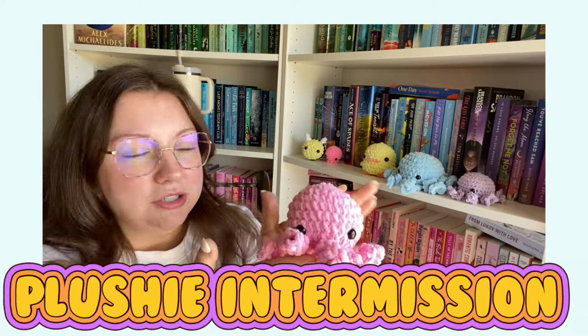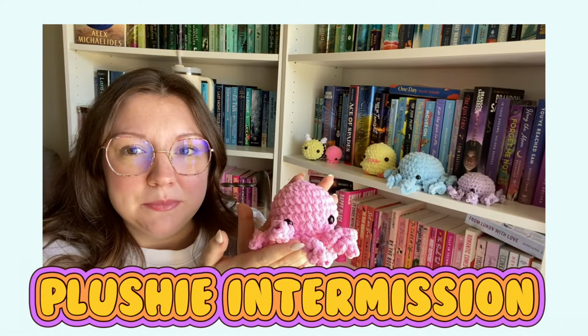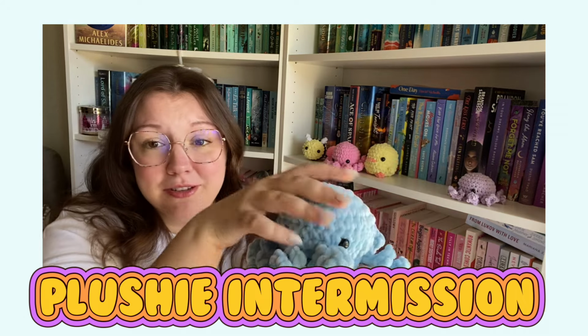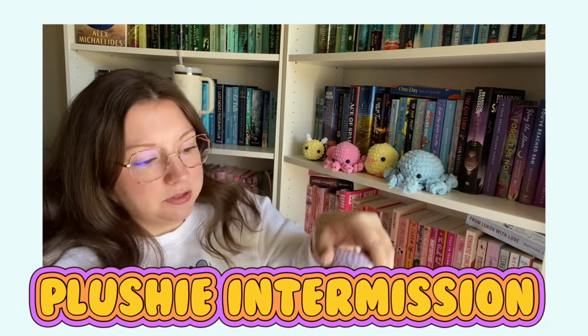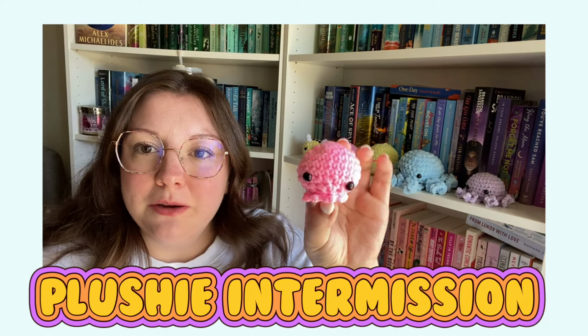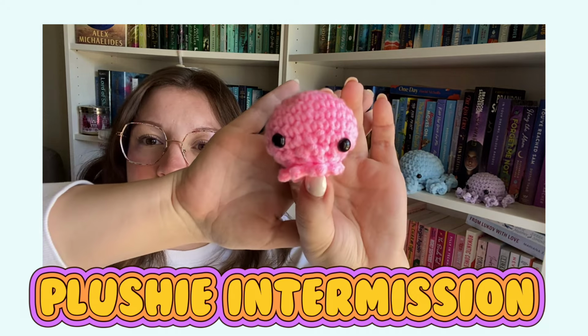Also, do you like my little plushie family? This is the first one I made. She looks so cute. I wanna give them names. I don't know if I should, but the second one I made was the blue one. I love this one. I love the yarn I used. Then I attempted one with this skinny chenille yarn. Tried making a baby one, but it's a little bit wonky looking.